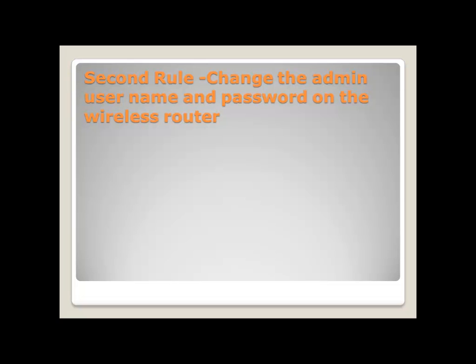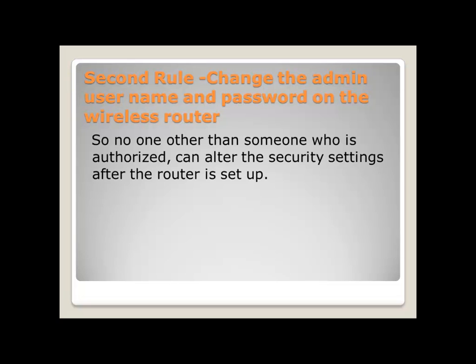Okay, thanks. So the second rule, change the admin username and password on the wireless router for the reasons that I mentioned before.